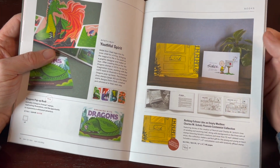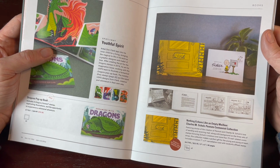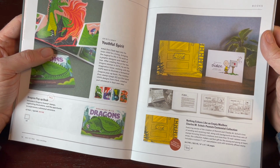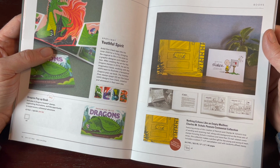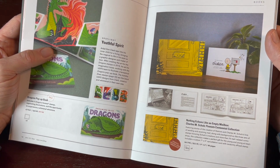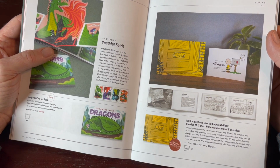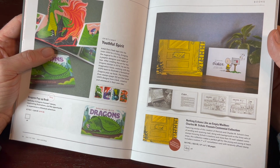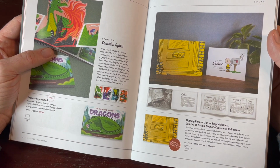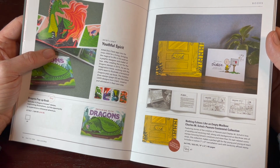And here's the Charles Schulz Peanuts Centennial Collection, featuring stories of the creation of Peanuts and Charles M. Schulz's love of sending and receiving mail, along with background on the 3 sets of stamps honoring Schulz's creation and more than 70 mail-related comic strips. This collection makes a perfect gift for the young and young at heart.